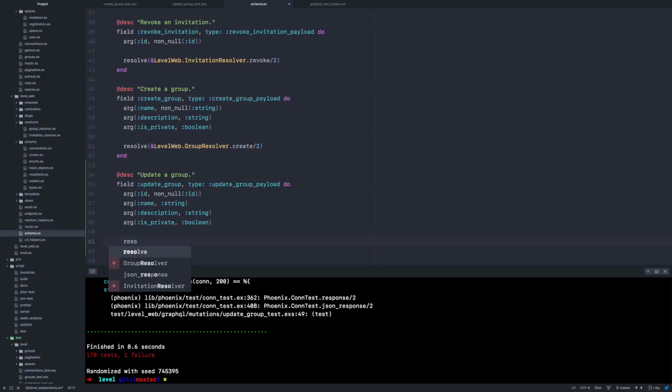And this ampersand thing is a way to pass a reference to a specific function, and the /2 is the arity. So you could technically define the same function of the same name with different arity, and that's totally okay. And the fact that it lives in this module called group resolver is totally up to us. You can define it anywhere. It's just my way of organizing them.